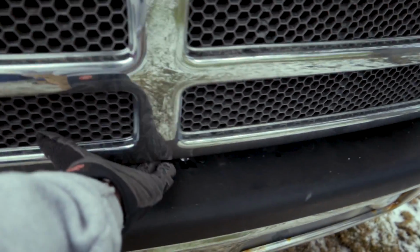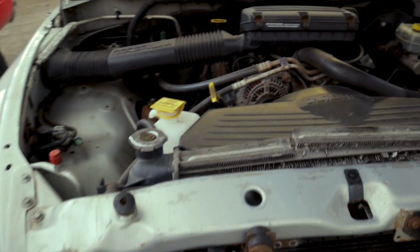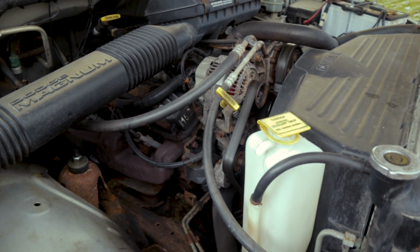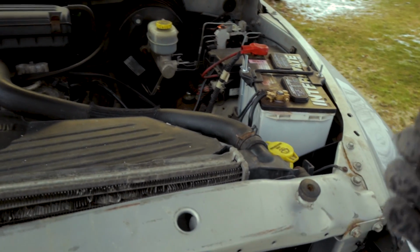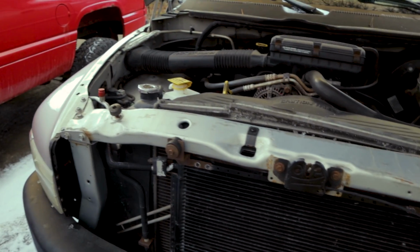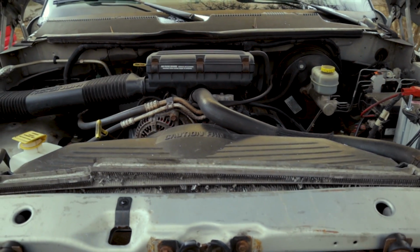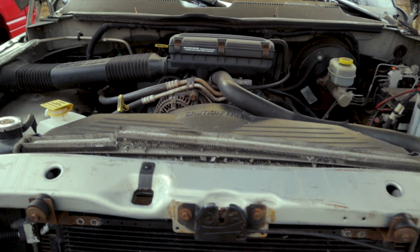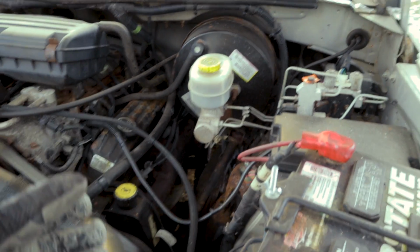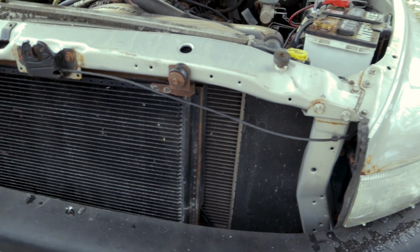Now if we pop the hood on the old 99, look at the difference underneath this hood, boys. You can see obviously the 5.9 360 Magnum is quite a bit smaller than the 5.9 Cummins engine. We obviously only have the one battery as opposed to a second battery because you don't need two batteries on this, whereas on the Cummins truck you need both batteries to power up all the things like the grid heater and everything else it takes to get that Cummins engine cranked up and running. No need for a big intake horn here with charge pipes coming down because as you can see, we don't have our intercooler. Everything is just far more opened up.